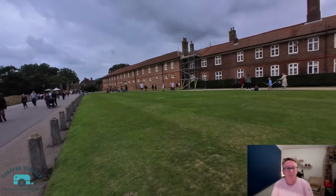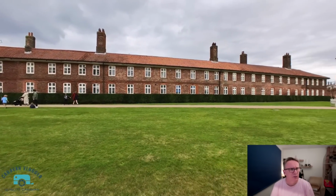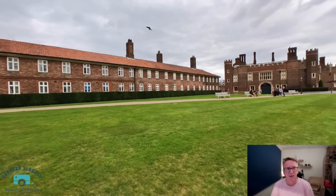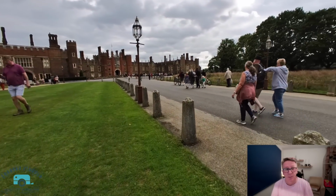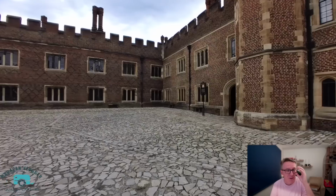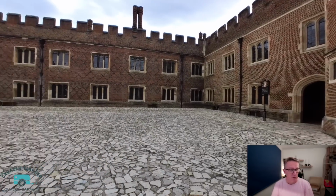It was very busy. My advice would be not to go in school term if you can avoid school terms, because this was like a Sunday in August, and although it was a cloudy day, there was still a lot of people. Far too much for us really. We prefer to go when it's a bit emptier. But anyway, you come into this courtyard.